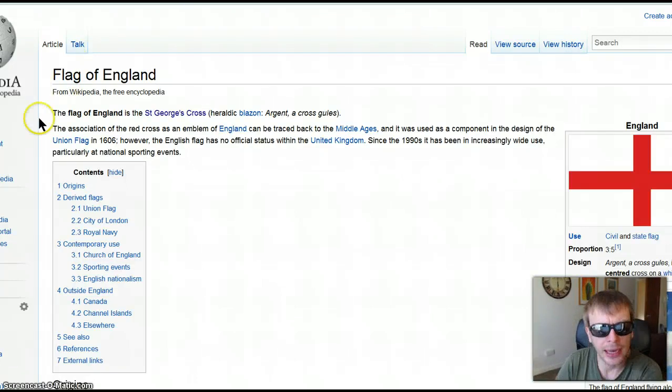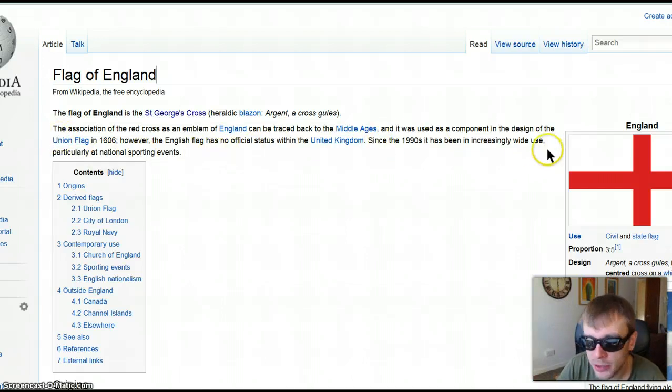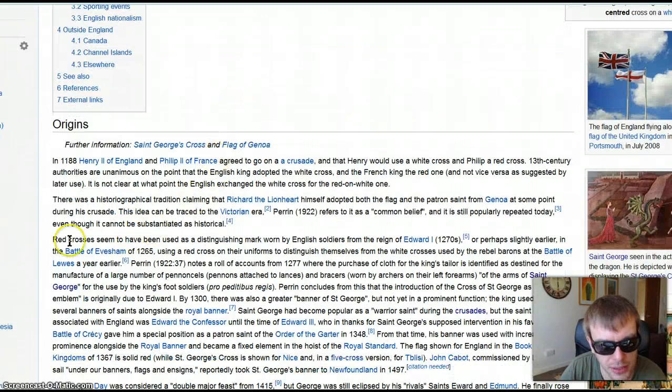So, the flag of England is the St George's Cross, right? So, we'll go into a wee bit about the St George's Cross. The association of the Red Cross as an emblem of England can be traced back to the Middle Ages, and it was used as a component of the design of the Union flag in 1606. However, the English flag has no official status within the United Kingdom. Since the 1990s, it has been increasingly used at particularly national sporting events.